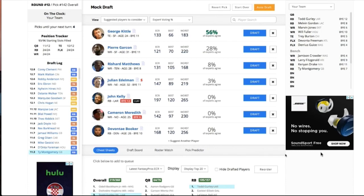Obviously my man's getting a little long in the tooth, but when he was out there, he dominated the team in time spent on the field. It's not even close. And according to Player Profiler, he averaged 8 targets per game.